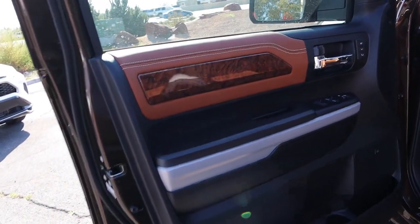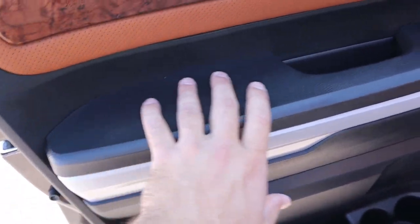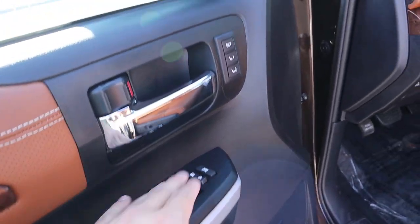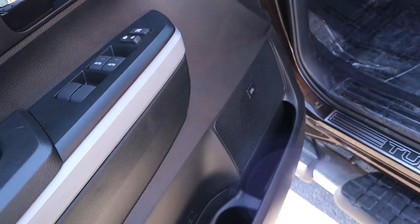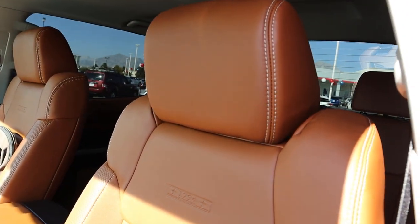Now here's the door panel at the front. So again, really nice leather trim here with the perforated leather and the high gloss wood trim, and then the padding down below. All the window controls right here. Memory seats. Got that for the sound system, and again the really nice Tundra plaque. And then here is the front seat. It says 1794 edition on it.